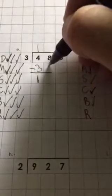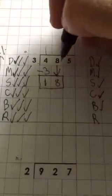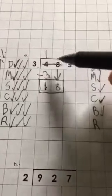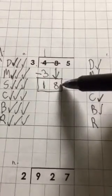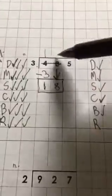I'm going to bring down that next value, that 8. And I'm going to box the 18. Again, I didn't use the 5, so that 48 is dead to me. I haven't shared anything with this 5 yet. I have shared with this 48, and I have that much left over. Can I repeat? Yes, because I have enough to share again, and I have these open spots.